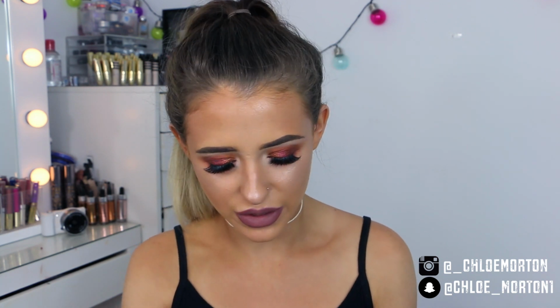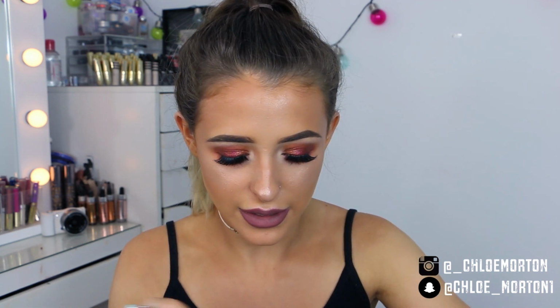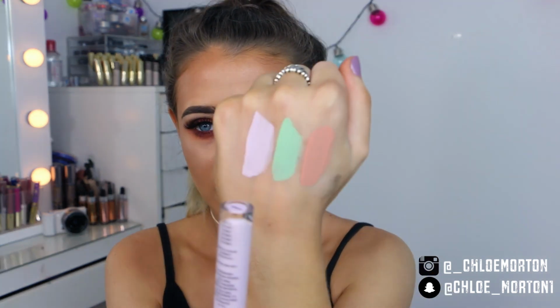And then I also have the lavender one as well. I'm actually not too sure what the lavender colour would do, but I feel like this would also be good for brightening under your eyes and stuff. And that is a wee swatch of the lavender one right there. As you can see, they're all really highly pigmented, so they're obviously going to colour correct really effectively.